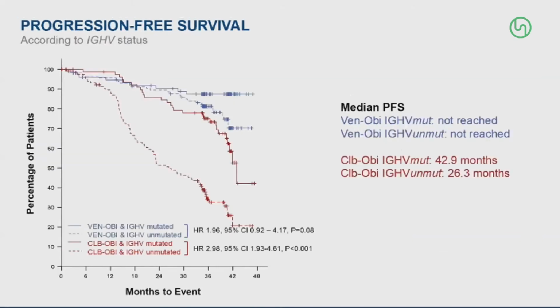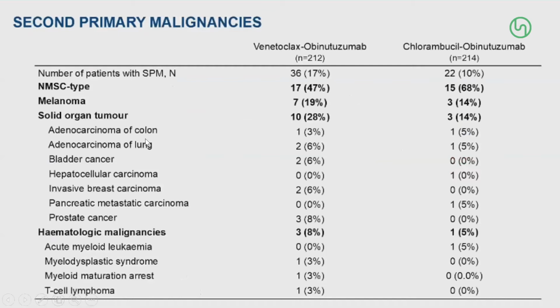And something different and important from the previous presentation is that now we can also see the PFS on patients with mutated IGHV. Before, we saw that there was no difference at 24 or 18 months for PFS between mutated venetoclax plus obinutuzumab and mutated chlorambucil plus obinutuzumab, and now the PFS benefit is seen in all arms.